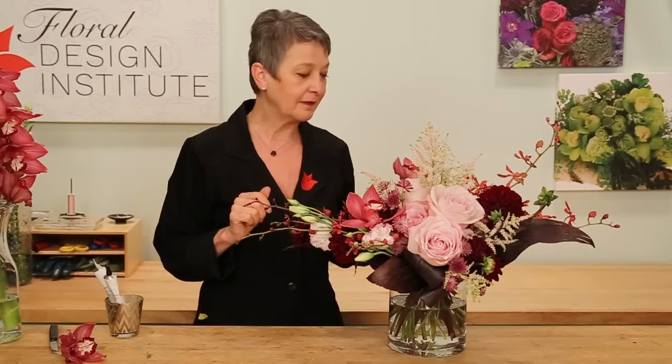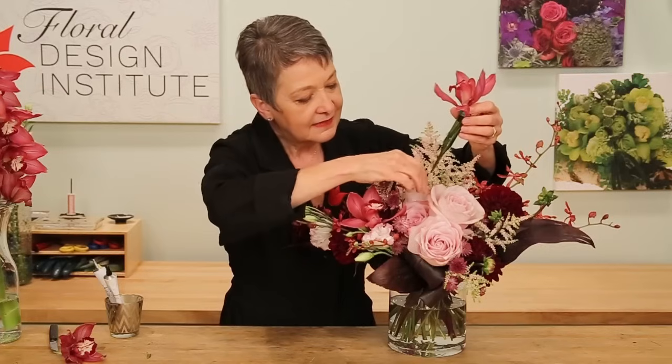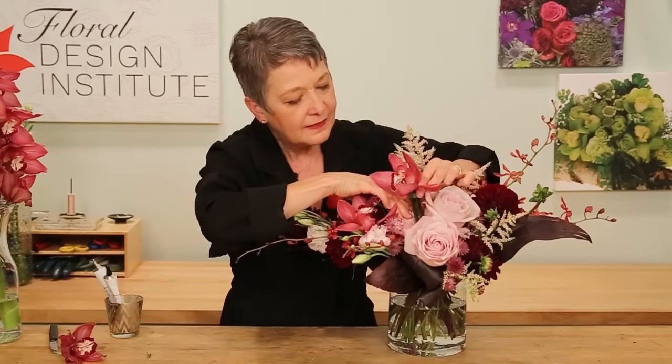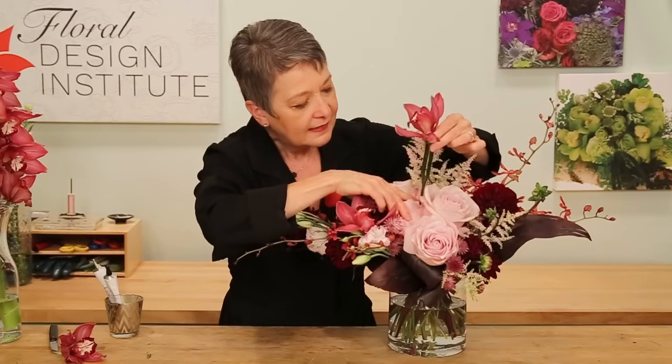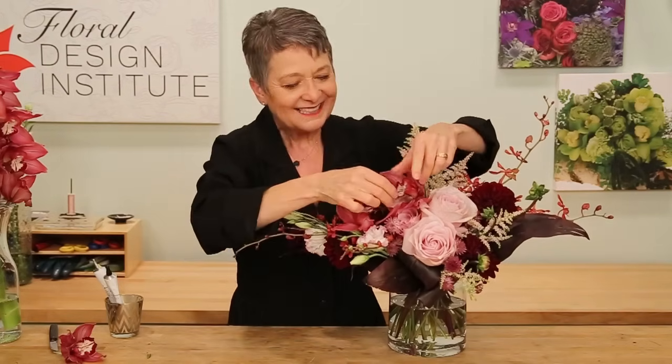And then remembering, orchids have faces, and orchids are social creatures. They like to talk to each other. So facing their faces so that they're looking at each other, finding another little hole in here, and adding it in, finding the perfect spot. There we go. And again, reflexing, and then adding additional until you love it.